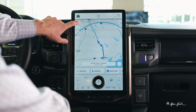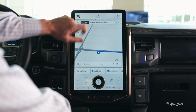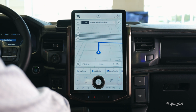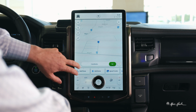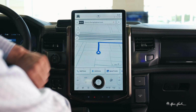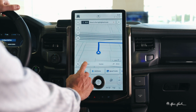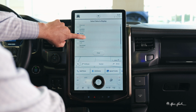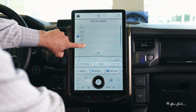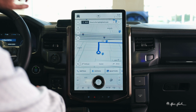If I go back to my vehicle, and then I can click on this button here. "Please drive to highlighted route." Of course. And then I want to click on, oops, excuse me. Let me go back to vehicle. And then I want to go click on this button. It'll give me more information on my travel if I should need that.